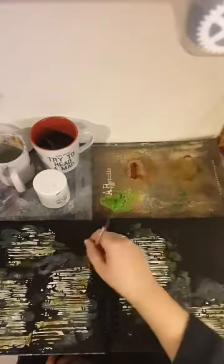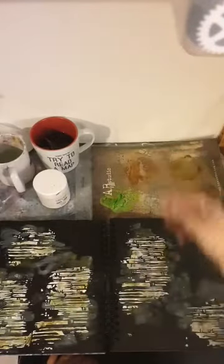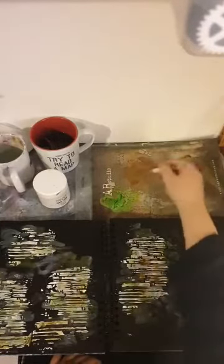We can leave some white as well. We don't have to cover it all. And I don't want to cover the whole page. I like this black too. It's a nice contrast. And let's add some brown in there. Get a sort of vintagey feel.